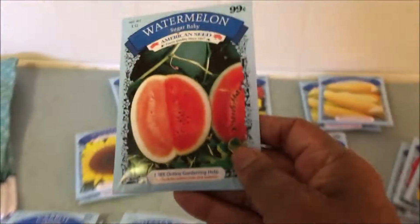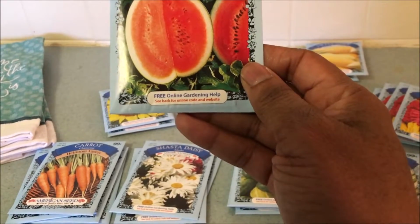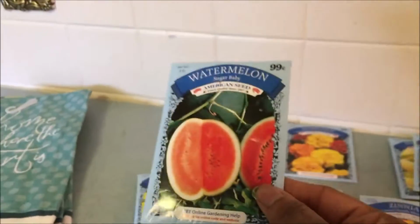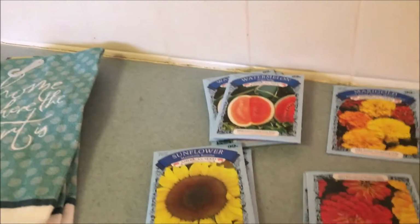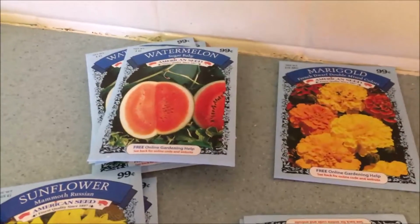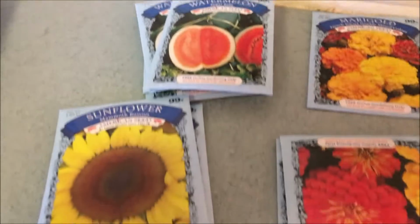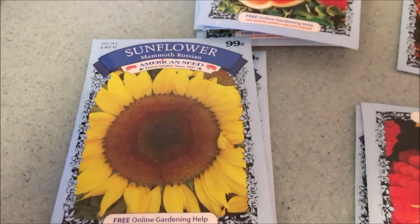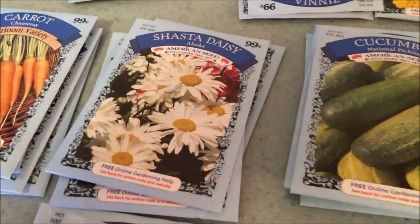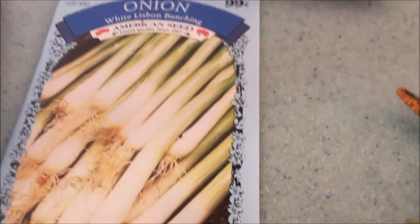And this looks like the kind that I was thinking of before that I saw in, oh, this is Sugar Baby. Yeah, so I think that they'll grow quickly. I'm gonna try and start it in the house and let it grow in the house and then transplant it. And sunflowers, I love sunflowers. Carrots, Shasta daisy, cucumbers, onions. These onions are a little different. Let me try that. The Swiss chard.